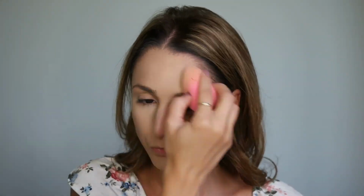And I'm just going to go over the rest of my foundation to kind of set it. Now, I've said this before and I'll say it again, I am not a professional makeup artist. These are just the things that I like. This is the look that I like, and these are the things that I do. So I'm not telling you the right or wrong way to do something. I'm just showing you what I like, and maybe it'll help you, maybe it won't.